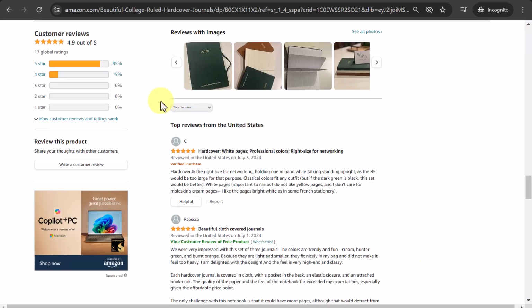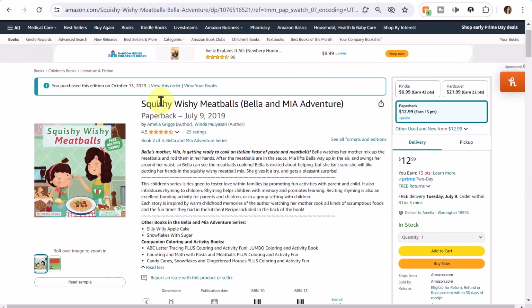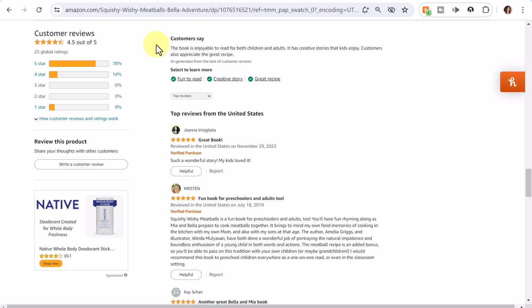So I went ahead and checked my own books, and I started checking my children's books, and the ones that have over 20 or so ratings seem to have the AI generated summary. Now, I'm not 100% sure if 20 is the magic number. I know it's always helpful to have as many reviews as possible, at least 10, but 20 or 25 or more is always helpful. Well, this one has 25 ratings, and if I click on the link, it does have a brief summary at the top.